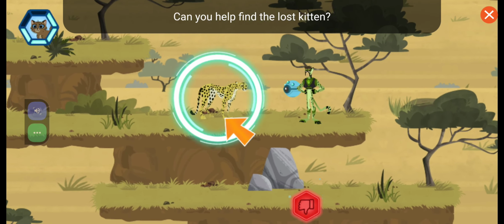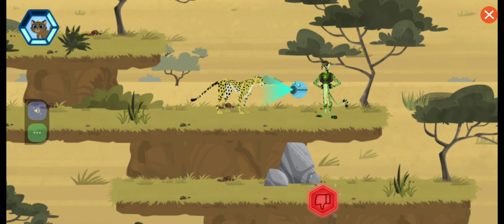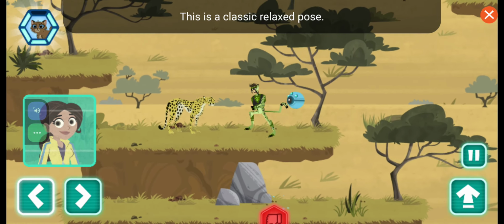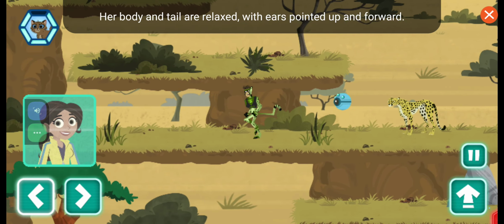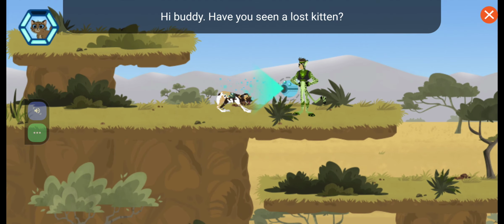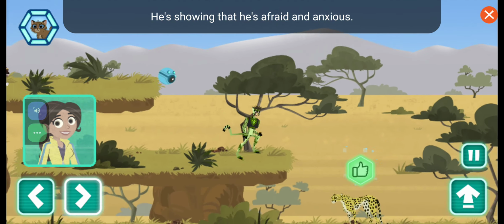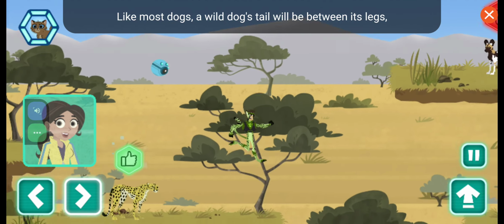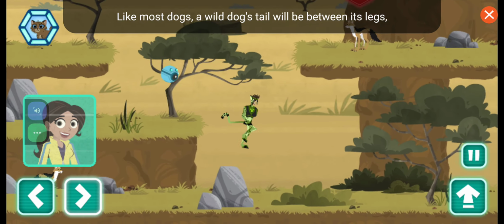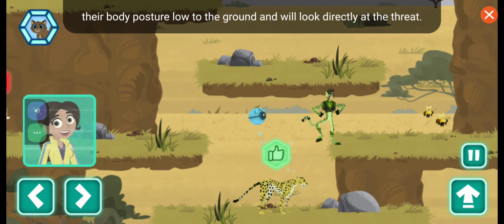Oh yeah, a cheetah. Can you help find the lost kitten? This is a classic relaxed pose. Her body and tail are relaxed, with ears pointed. An African wild dog. Hi, buddy. Have you seen a lost kitten? He's showing that he's afraid and anxious. Like most dogs, a wild dog's tail will be between its legs, their body posture low to the ground, and will look directly at the threat.